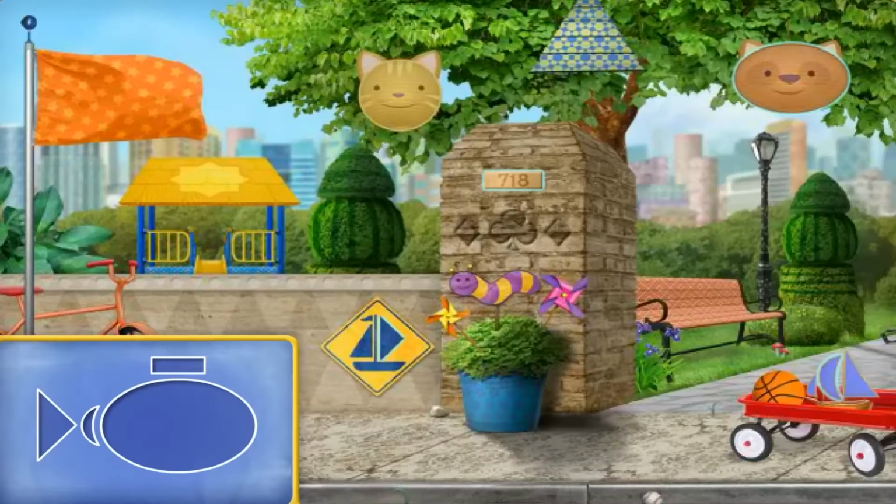Help me search Umi City for shapes. When you find one of the shapes we need, click on it to collect it. These are all the shapes we need to make our submarine. Ready? Let's go. Start looking for shapes.